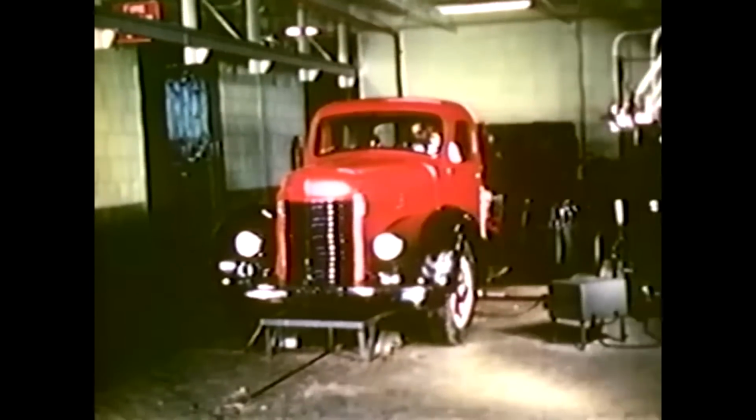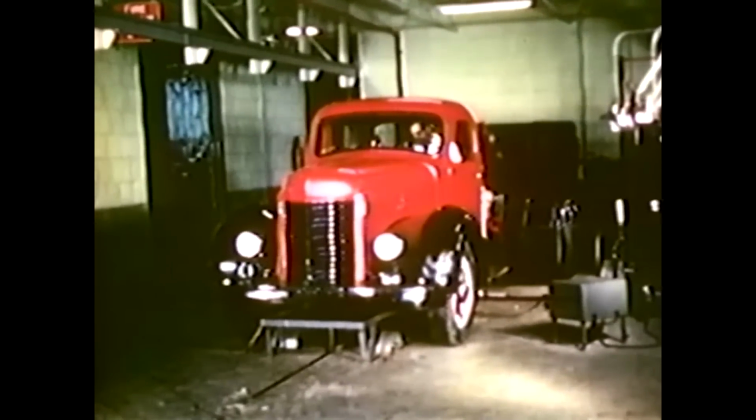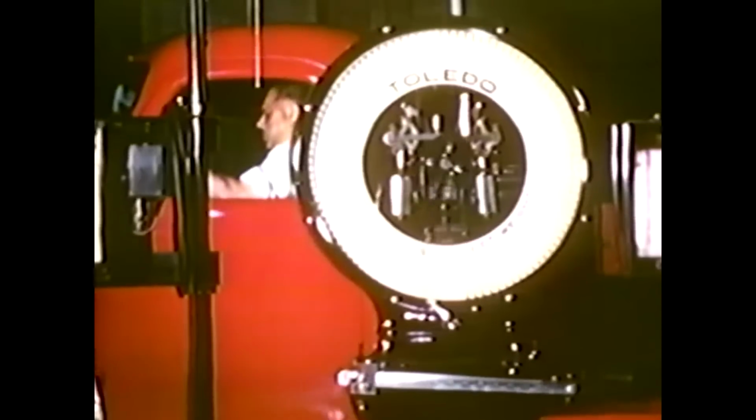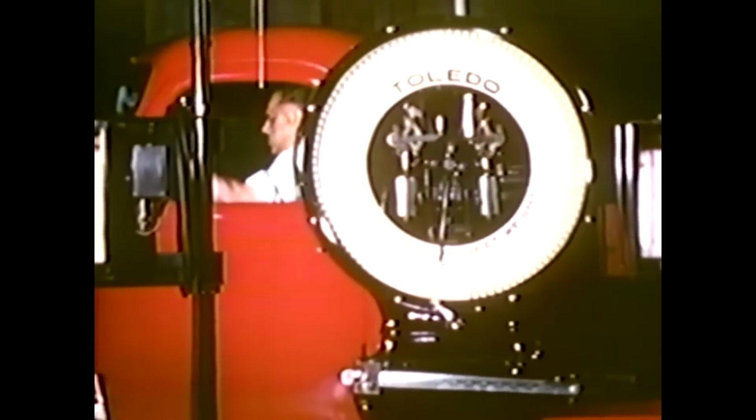In man-made cold rooms with temperatures 20 degrees or more below zero, a severe test for carburation and starting. Shock and load tests on the chassis dynamometer put terrific stresses on the engine and all power transmission units, hundreds and hundreds of times to measure the life and endurance of every part.